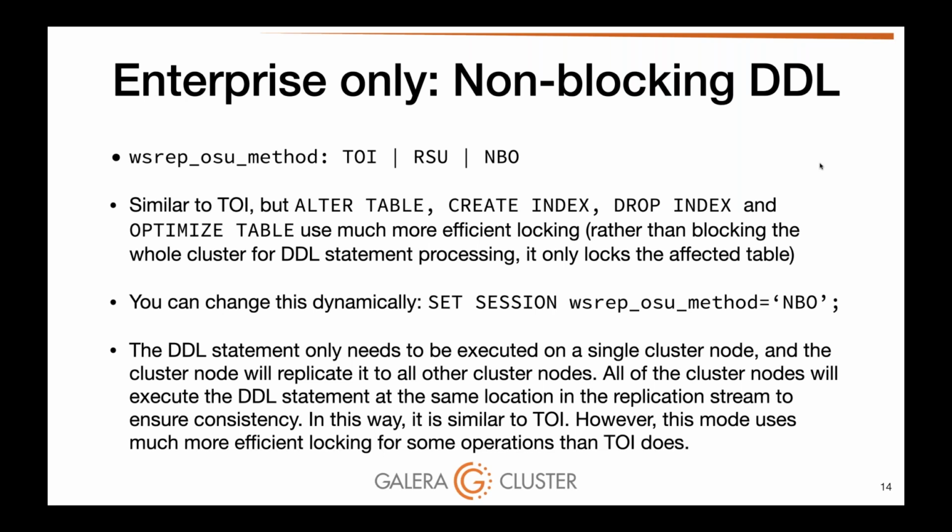You have support for non-blocking operations when wsrep_OSU_method is set to NBO, where you can do an ALTER TABLE, which is executed in shared or exclusive locking mode, CREATE INDEX also in shared or exclusive locking mode, DROP INDEX, OPTIMIZE TABLE operations. All of this works extremely well. Very similar to total order isolation, but with very efficient locking. So I think if you can afford to pay for Enterprise, not only do you get excellent support, you also get non-blocking DDL. And this can be extremely useful when you're doing schema changes, right? Because of ALTER TABLE, as well as indexing or OPTIMIZE TABLE. So if you do a schema change and you'd like to upgrade your schema, this is extremely useful, extremely fast. So a typical use case could be you have 100 Drupal instances or 100 WordPress instances, and you need to update them all. This can ensure that you don't actually block the entire database, but you only work on the table.